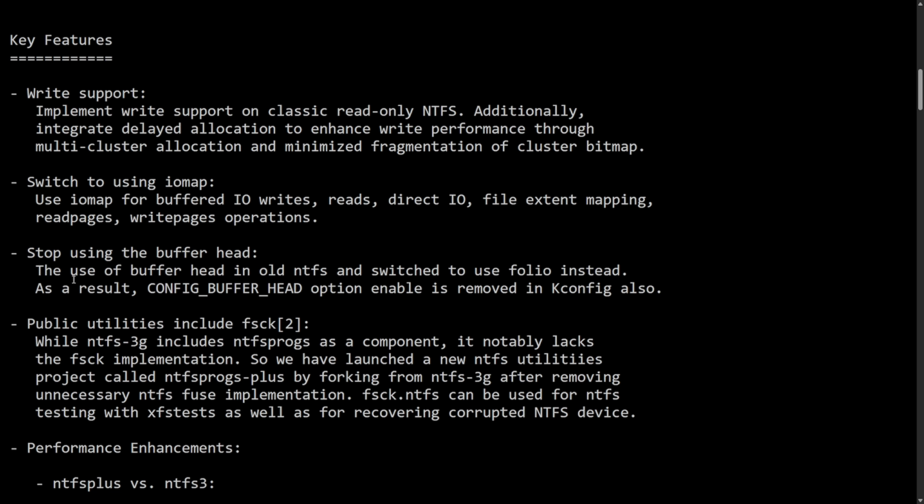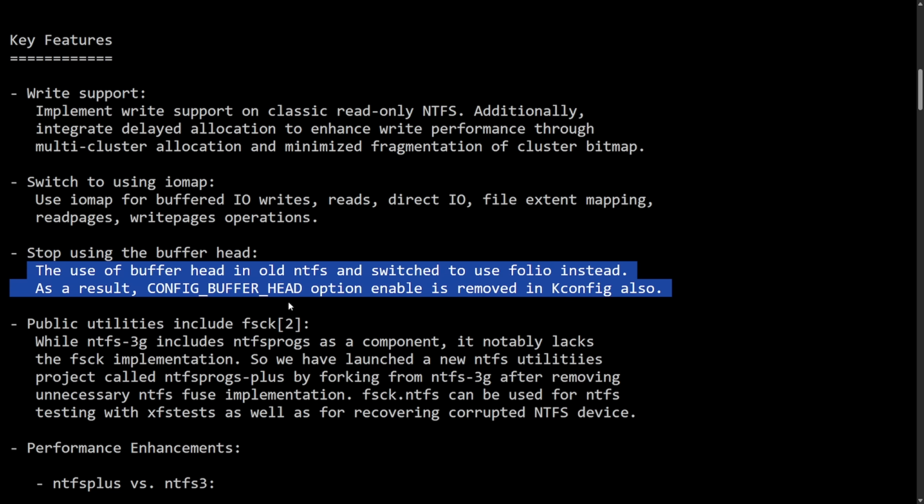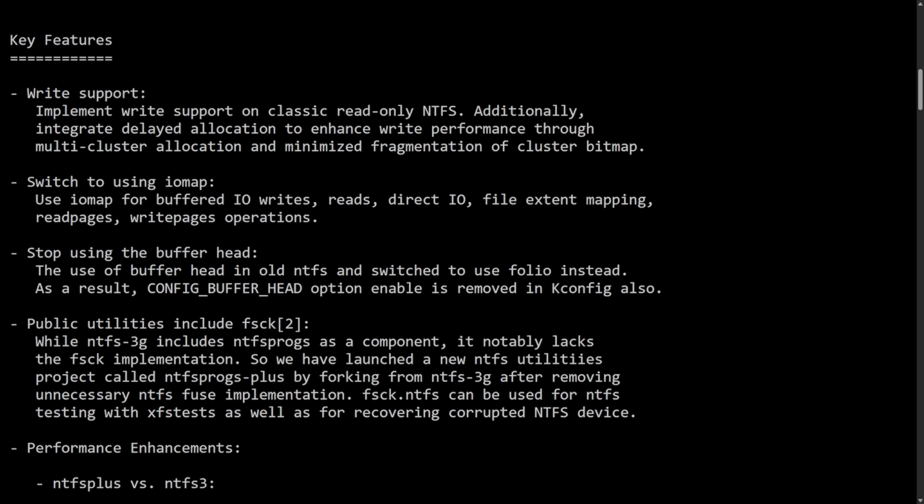Stop using buffer head. The use of buffer head in old NTFS and switch to use folio instead. As a result, config buffer head option enabled is removed in kconfig also. So basically the old NTFS driver used an older data structure called buffer heads to manage memory pages. Now the NTFSplus is trying to replace these with a newer system called folios, which can handle larger chunks of data more efficiently. They're also going to remove the config buffer head kernel configuration option because it's not going to be needed when going to folios.